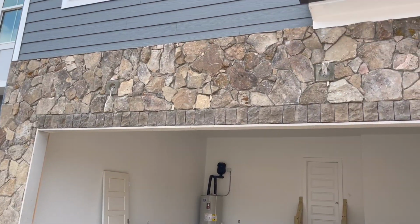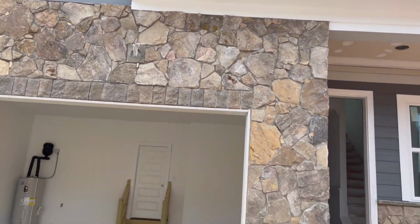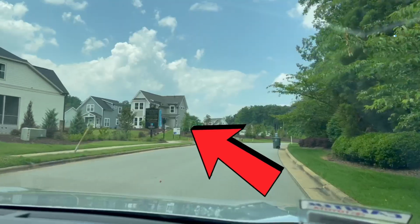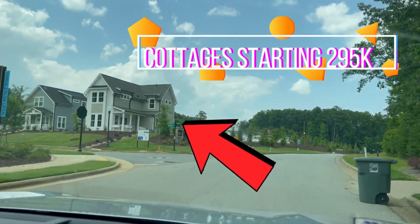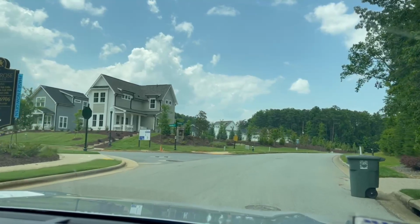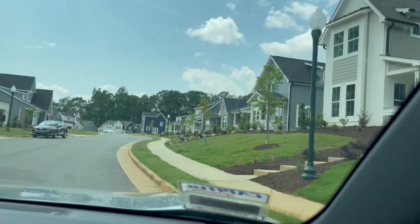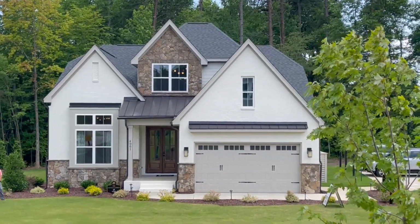They also have twin townhouses, which are in the low 400s. And I think the single family homes go up from there, right? Yes, in the mid 400s. So at Montrose Village, their price point is starting at $295,000 or the high twos. And they have twin homes. They also have cottage style homes and single family homes. So that's what we're going to show you next. The single family home starts at $461,000.